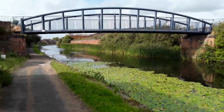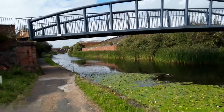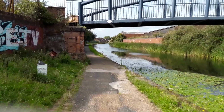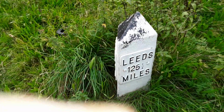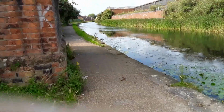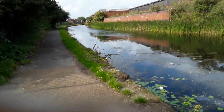Did have a spot of rain before, but you can see there, can you see if I keep still? It's an L. And there we are, Liverpool, 2 miles, so I've walked a mile since last time. And Leeds, phew, still a long way. Anyway, you never know, might get there one day. Not a bad area, not a bad day.